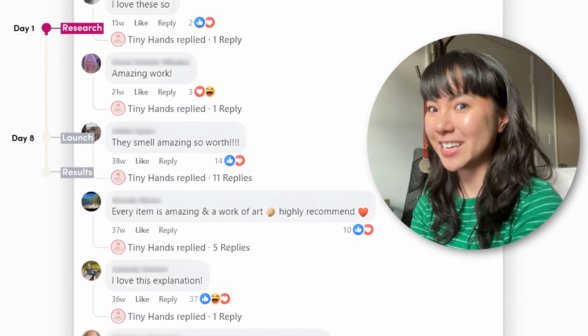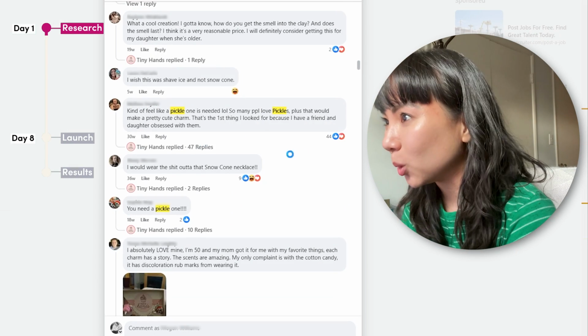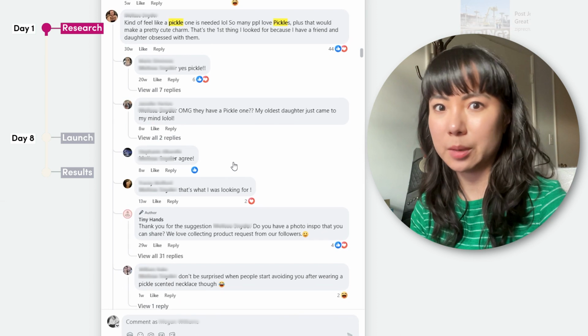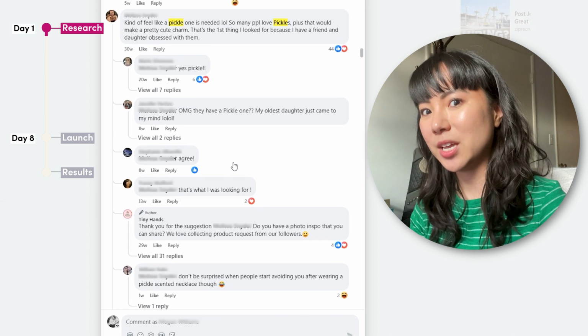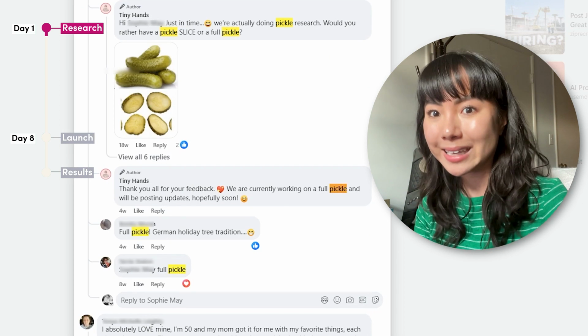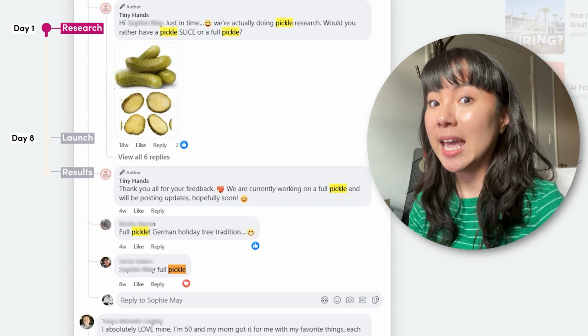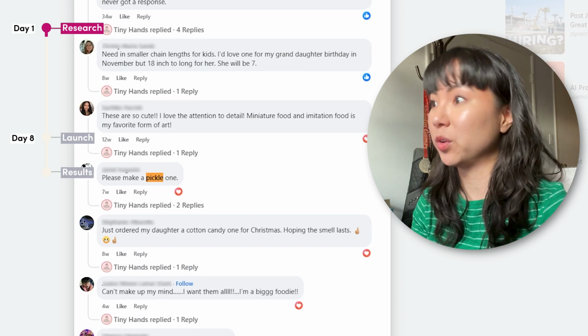And the one thing that keeps coming up is a pickle necklace. So it's one thing if one person makes a suggestion for some really obscure thing, but it's another thing if multiple people are repeatedly asking for the same item. You really want to pay attention at that point. And that is what we can see happening here with pickles.